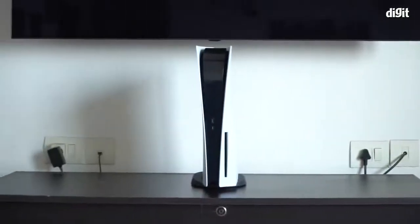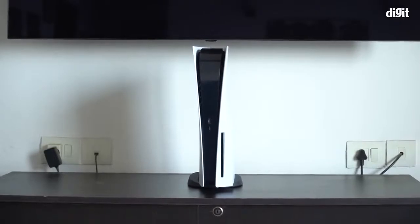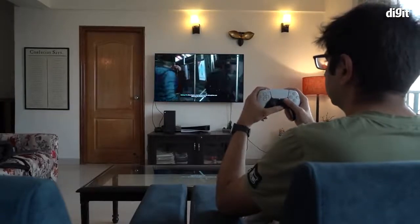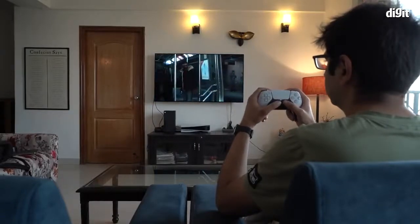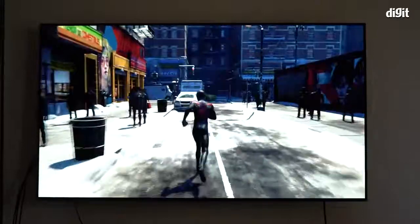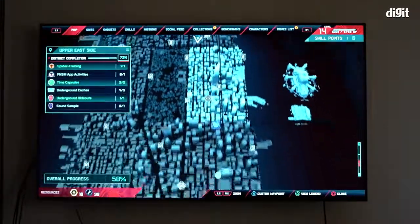So there you have it, guys. That was our review of everything we've experienced with the PS5. It is a great next generation console. Yes, the SSD is tremendously fast. Spider-Man Miles Morales loads in fast travel in a mere 2 seconds. Even a game like Cyberpunk 2077, which isn't optimized for the PS5, actually loads in under 10 seconds if you are fast traveling, and in 15 seconds from a cold boot.